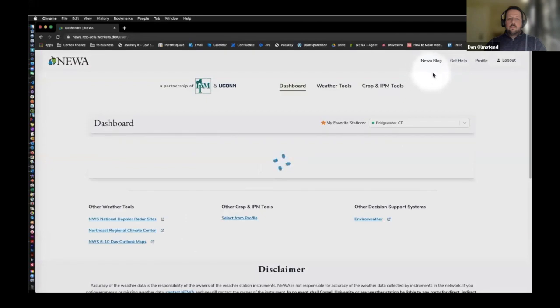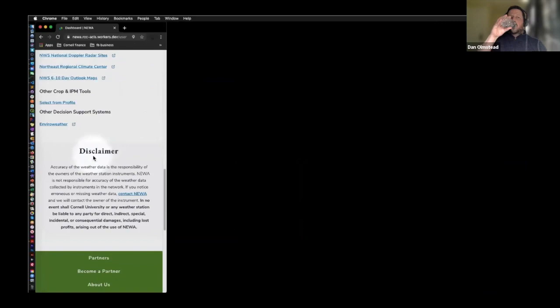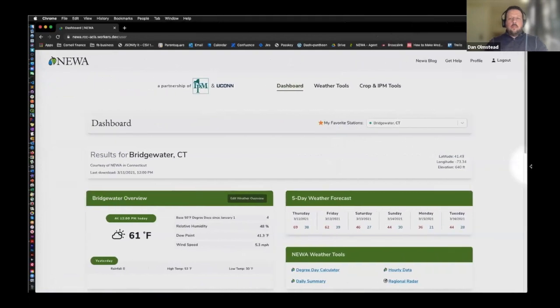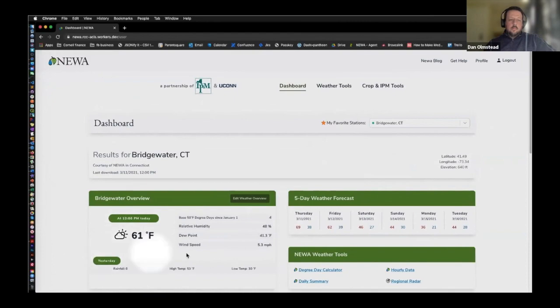and you're going to get this new view. Again, I want to remind you that our website is responsive. So if you're on a mobile phone, you can look at all of this information just as easily as you could on a full desktop experience. So right at the top, you're going to see this dashboard header, and you're going to see this dropdown. This is going to show you all of your chosen stations that we just completed. So I have Bridgewater, Connecticut, Buffalo, Geneva, New York, and Sherburn, New York. Everything else you are going to see in this page depends on what station is selected.